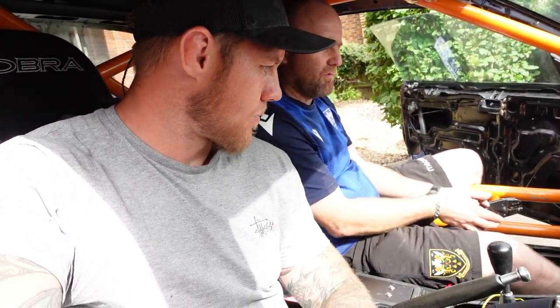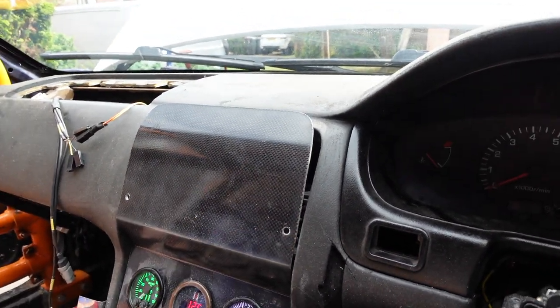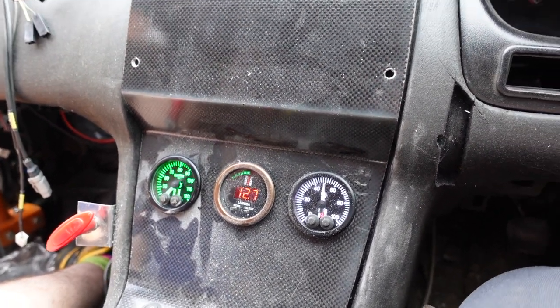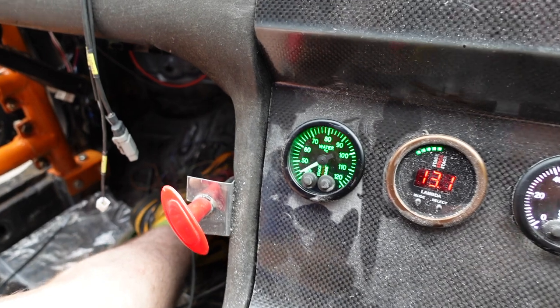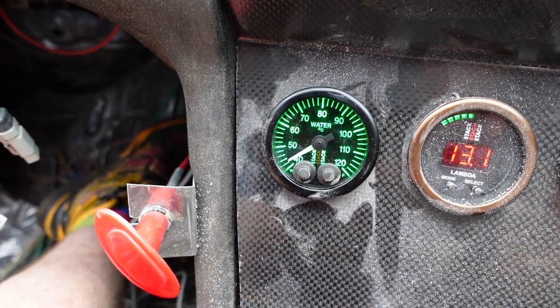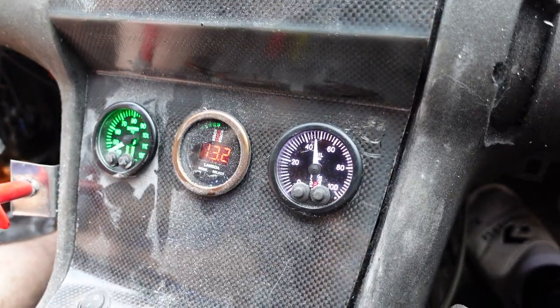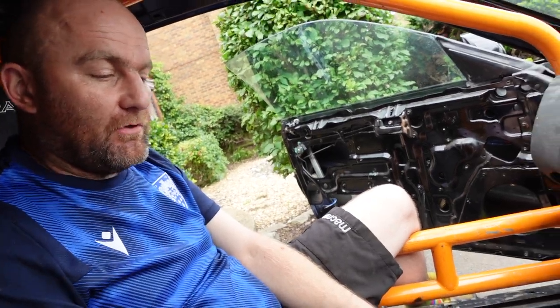So, everything that we've done so far is working pretty good. Just gonna watch the water temp, see if it comes up, because at the minute nothing on our cluster here is working. Then we'll have a tacho here, just gotta go pick that up. But other than that, it's a pretty good lambda, eh? Water temperature going up, so it's obviously working. Still really good, so good job, bro.